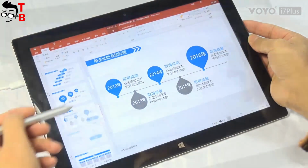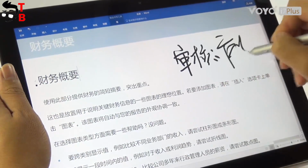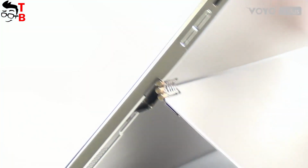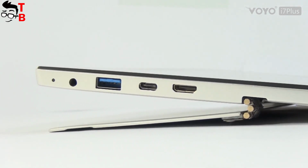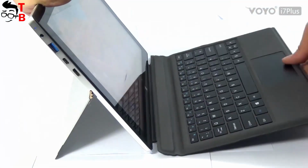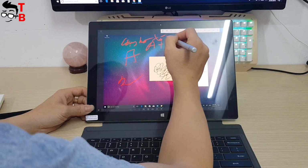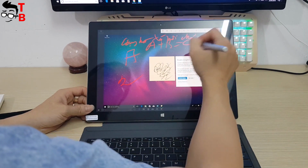I'm very excited about Voyo VBook i7 Plus because it has a high-quality 3K display, powerful hardware, Windows 10 out of the box, and useful accessories. By the way, I would recommend buying a keyboard together with the tablet if you plan to use it as your daily device for working, studying, or playing. Also, you can order a stylus with 2048 levels of pressure sensitivity, another useful accessory for drawing and making notes.